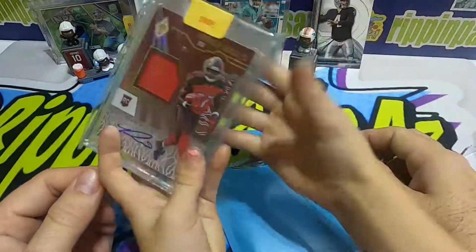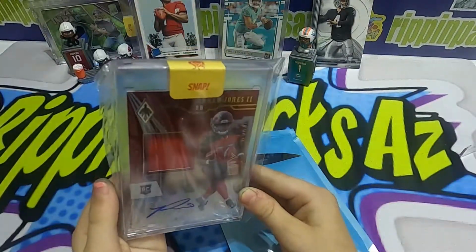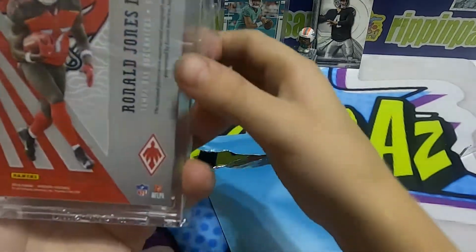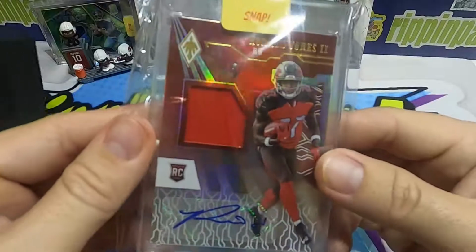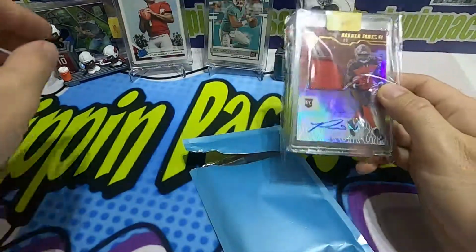Flip it over. Hey, we got, that's our first autograph. We got a Ronald Jones from Phoenix for the Bucks, and that is numbered out of 299. Not bad, not bad.